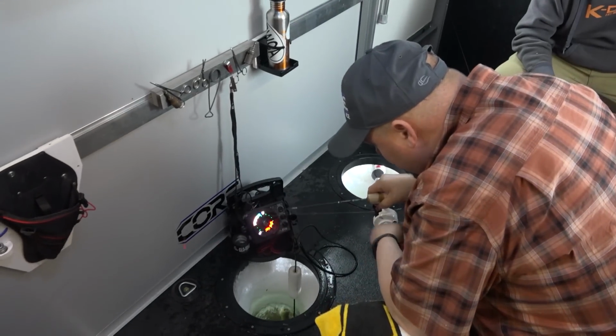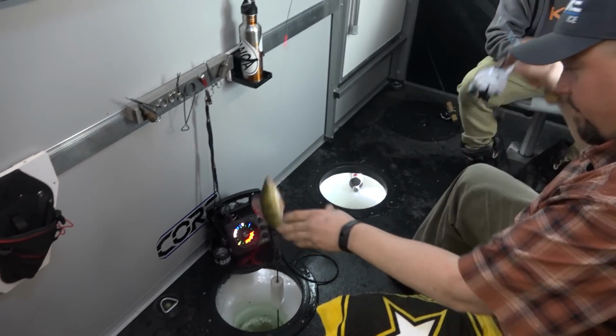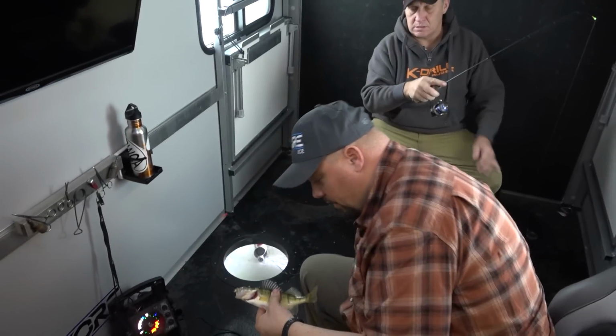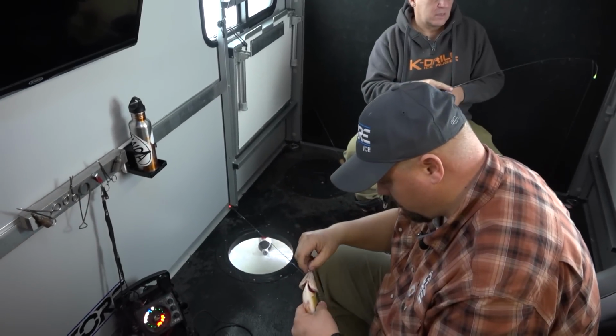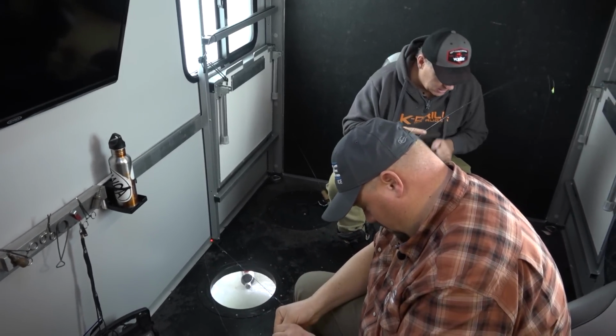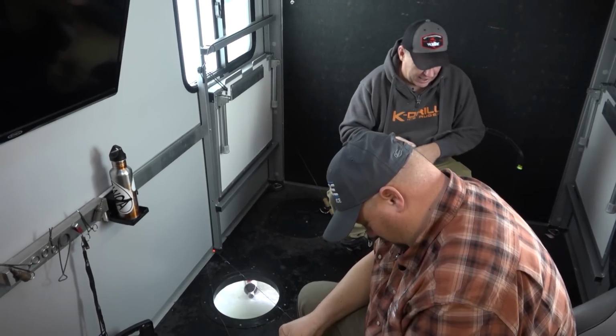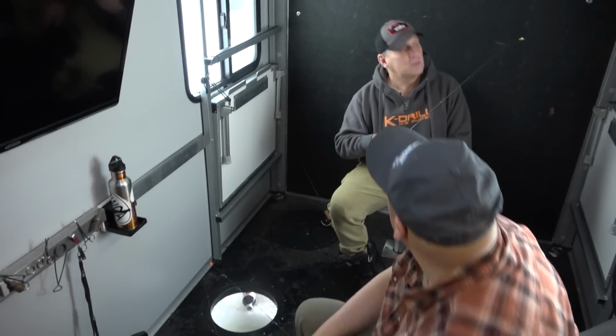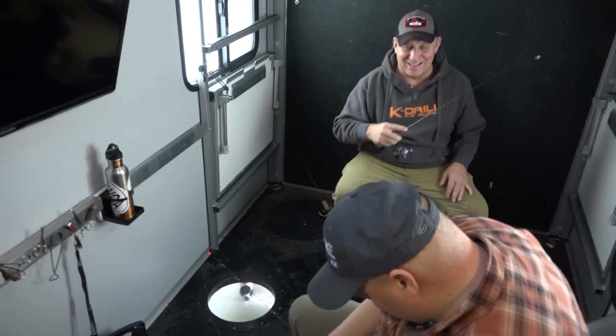Ooh, something just attacked my... That's a nice one. Oh, that is a nice one, Mark. It's got a little bit of beef on it. Yeah, I went hooked up, but mine does not have... Trying to set the hook on the roof.